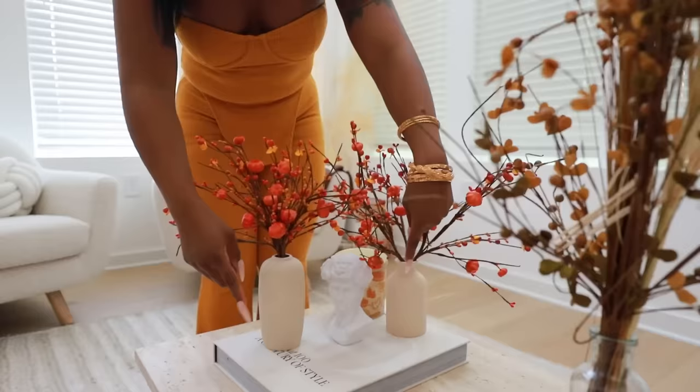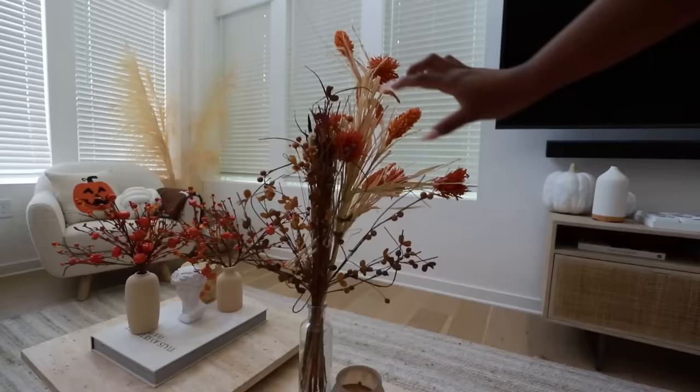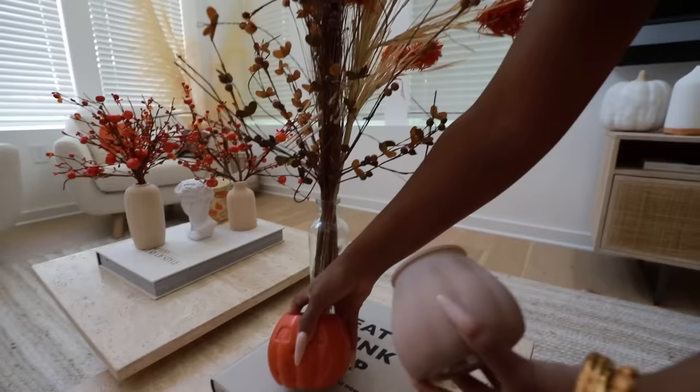I changed out, I got two new vases. These are new, y'all. I told y'all I got an obsession. So I got these two and put them in here, and if you zoom in and look closely, it's pumpkins on them, little tiny pumpkins. Isn't it so cute? And then right here, I just got the same fall plants that are on the other side. And then these two are candles, but I don't want to light them because they're too cute. So I just put them there for decoration.